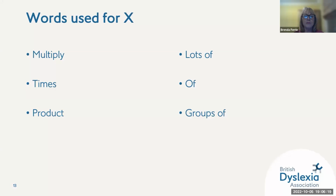So here we've got the symbol of a cross or an X. And children see that symbol lots of times. It can also mean that you've got something wrong. And for some children, that's all they see, is that it's a cross, it's wrong. And yet it's being introduced into something called times tables. So that cross can mean multiply, it can mean times, it can mean product, it can mean lots of, it can mean of, it can mean groups, it can mean quotient, it can mean all sorts of different things. And we need to be very clear, especially with learners with dyslexia, that we teach language specifically and that these meanings are completely understood, and we must not assume that they know what these are because they absorb it.